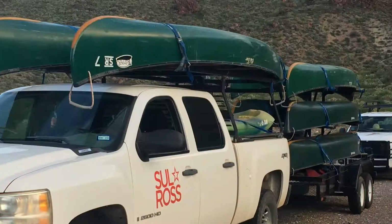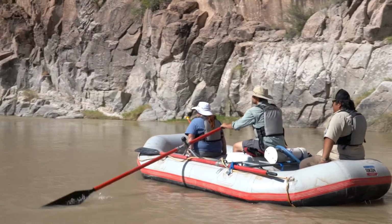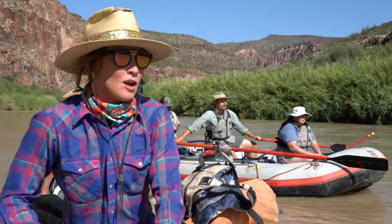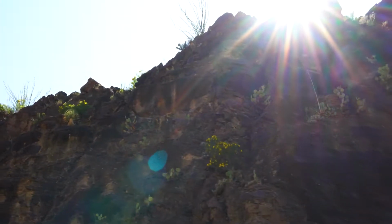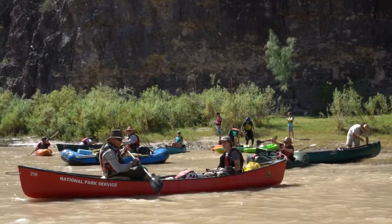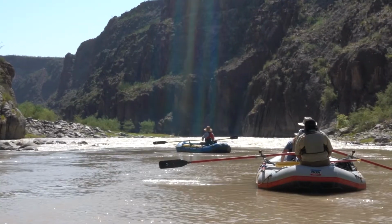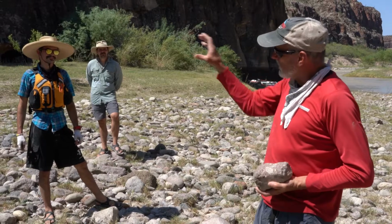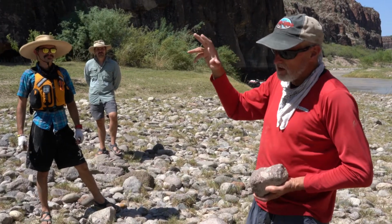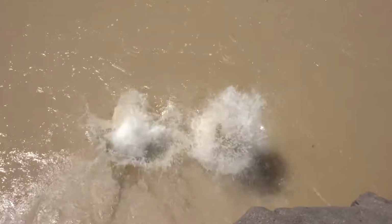We have a fleet of canoes, 16 of those, and 4 rafts. So for a field trip that might be, let's just go look at Santa Elena Canyon, we can do that, or there's enough space and we have the equipment and the capabilities and the skills to do trips that are science-oriented or education-oriented in the backcountry, in the Big Bend, on the river.